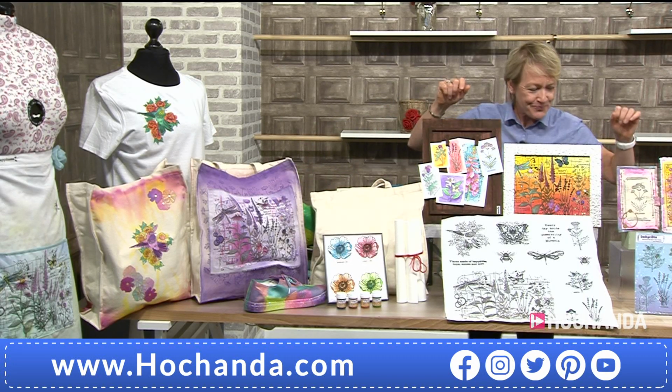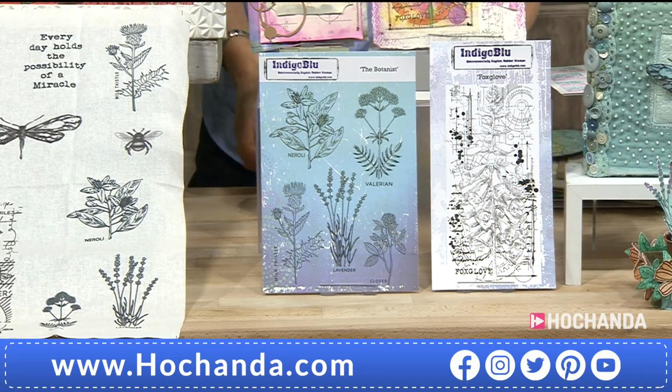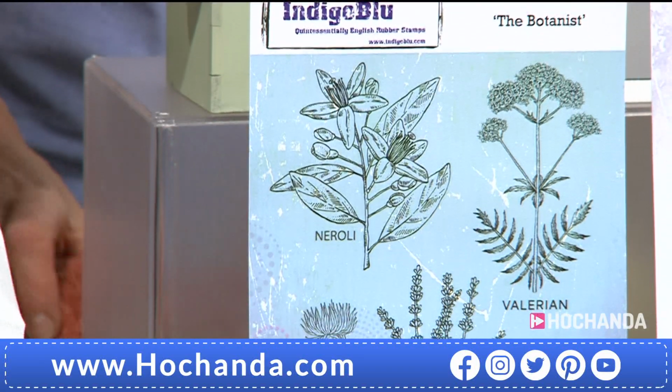Oh my word. You've got the stamps. Love these, love the stamps. You can go for them individually if you want to, but in that bundle it's the best value for money. You've got your larger A5, is it, or DL size stamp. So yes, you've got your DL size and you've got your A5 stamp.